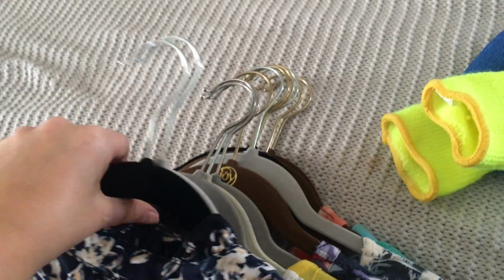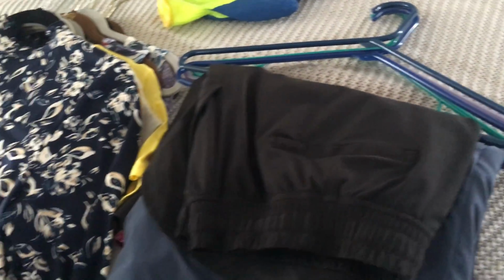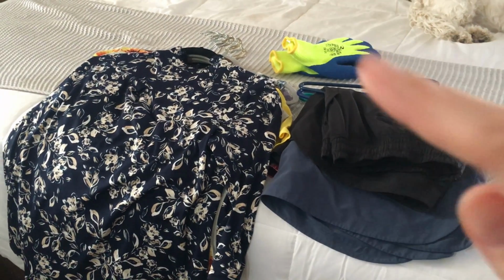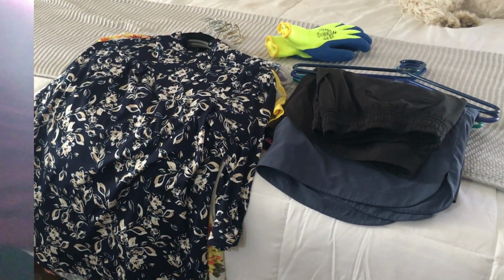Definitely call this one bag. That is quite a few pieces to go, plus the shorts and skirts, and the gloves just need to be rehomed. I don't know why those were even in there.